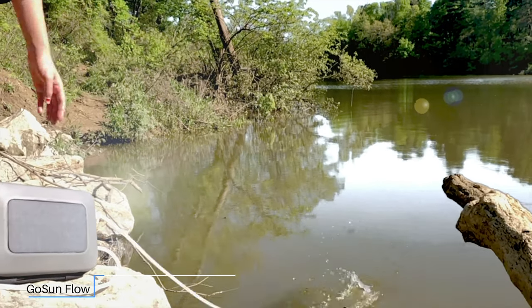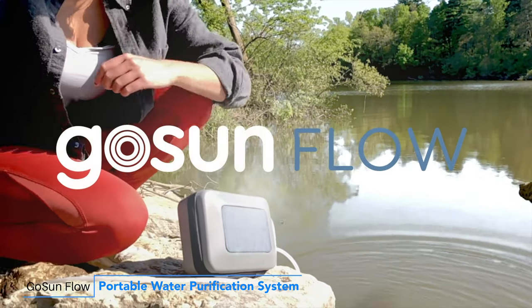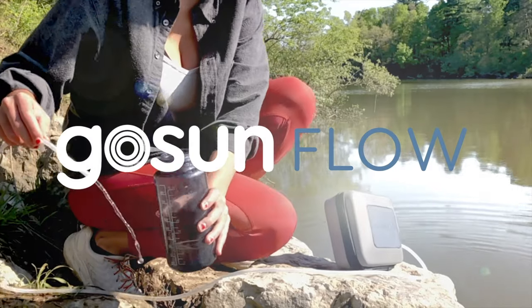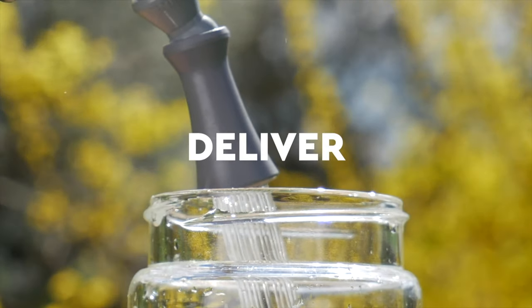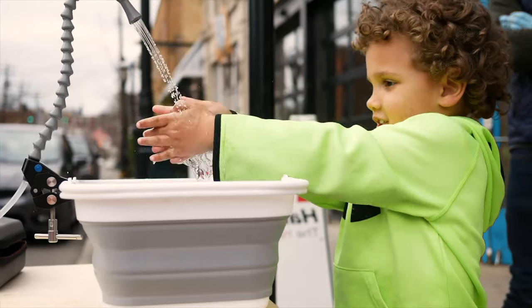When you go outdoors, it can be hard to find a reliable, clean water source. The GoSun Flow is a portable water purification system that uses solar energy to filter 99.99% of the pathogens from any water. The Flow uses a USB-powered pump to move water through the three-stage filter, pumping over 100 gallons of water on a single charge.